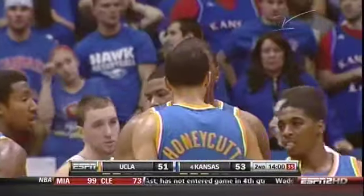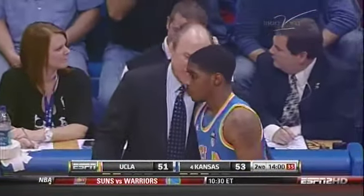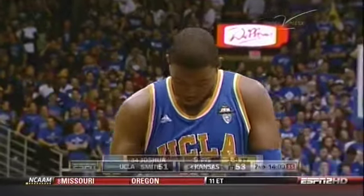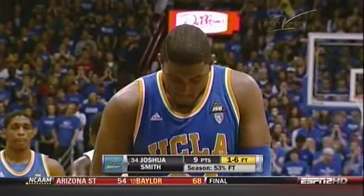Well, this is good coaching. Ben Howland knows if he plays without Smith and Jones, even though they're in foul trouble, that he could get blown out. So he's elected to go back with Smith with 2 fouls, Jones with 3. That last foul on Tyrel Reed, it's his first. Josh Smith struggling from the line tonight, despite the fact that he's had a very good game.